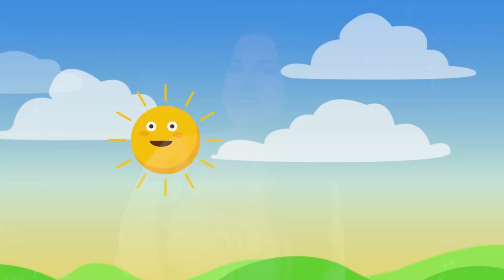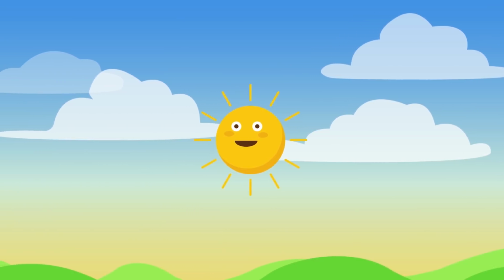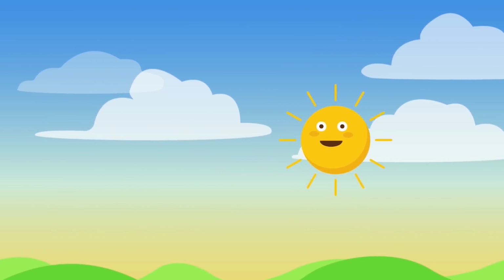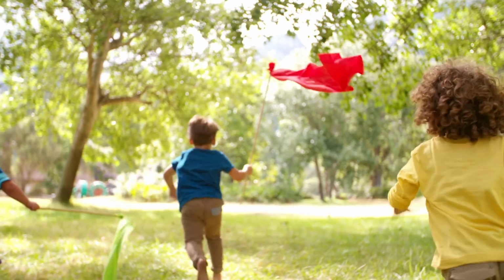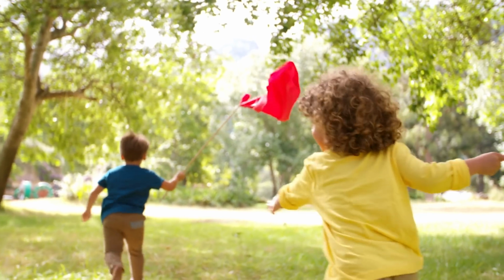We want to play. Oh, Mr. Sun, Sun, Mr. Golden Sun, please shine down on me. Oh, Mr. Sun, Sun, Mr. Golden Sun, hiding behind that tree. These little children want to play with you. Please come out so they can play with you. Oh, Mr. Sun, Sun, Mr. Golden Sun, please shine down on me.